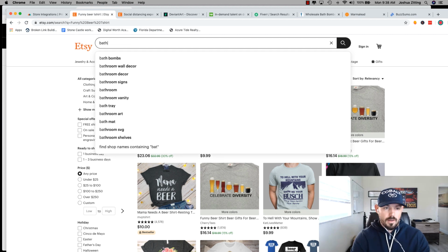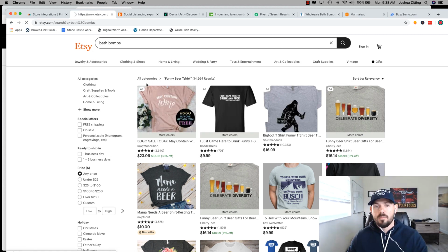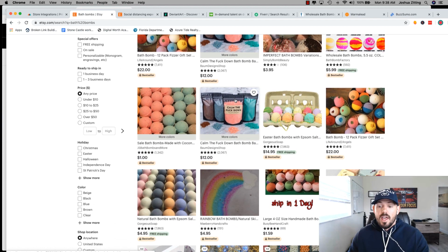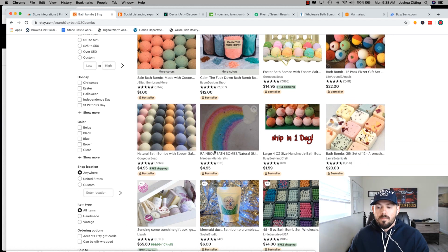products. Like for instance, I was doing a little research earlier, because bath bombs seem to be really popular with girls, and there's a lot of them posted on here, like this 12-pack bath bomb set for $22. You guys, look at this. It's got 7,400 reviews. Okay, this actual shop does. So these types of things do very, very well, right?